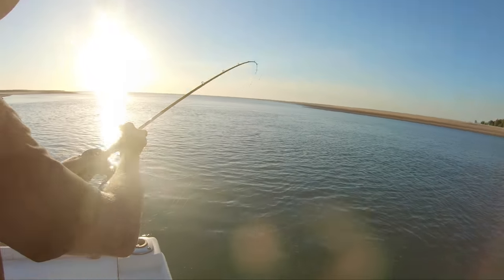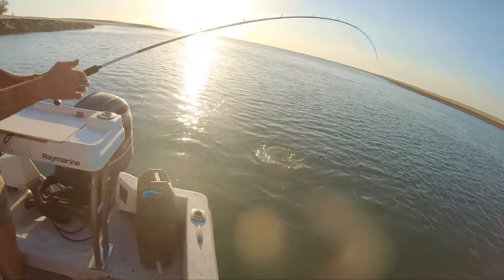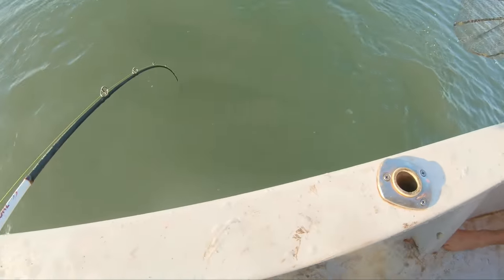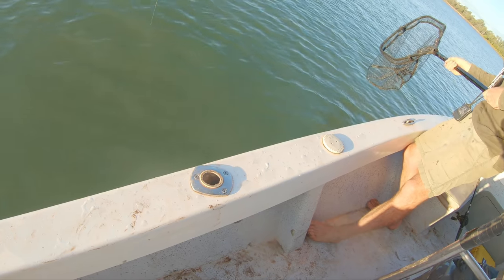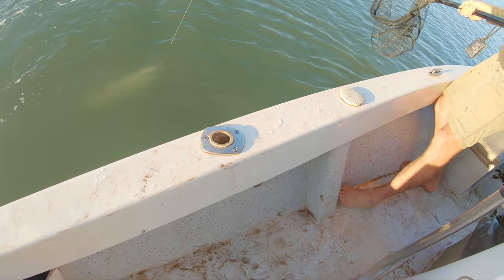Oh, what is it? Oh, it's a barra. It is a barra. Why is it not jumping? This has got real. Oh, no! What happened then? He saw the net and swam out of it. Obviously. Well, bring him up, bring him up, bring him up.